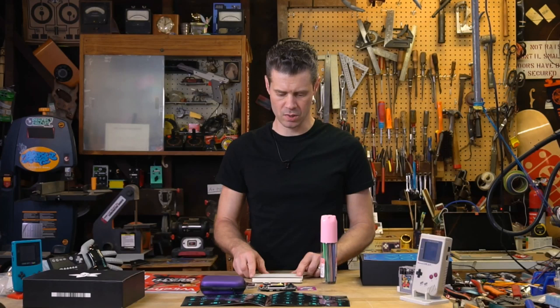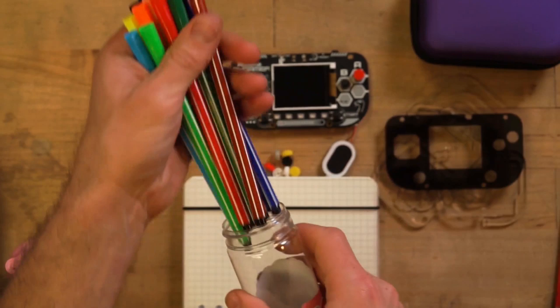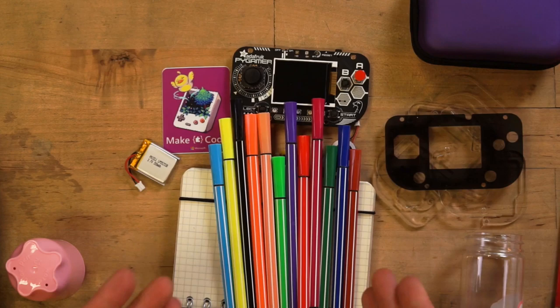And to go along with it, we have a little pack of colored markers. Comes in this really cool case, and you can do all kinds of design in your notebook using those markers.